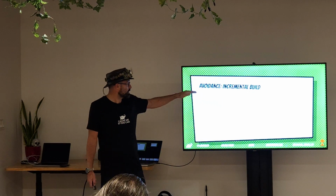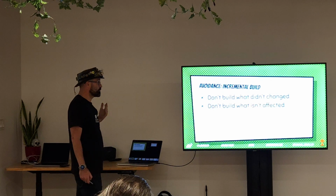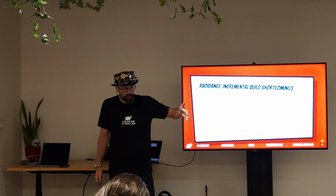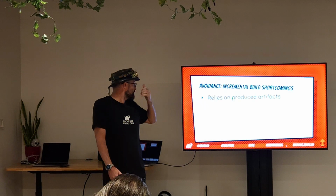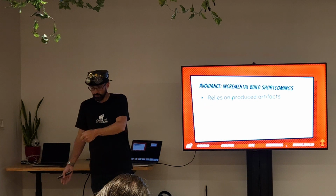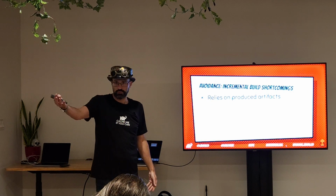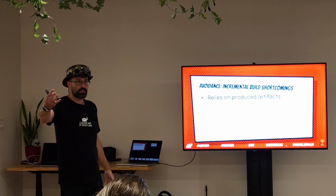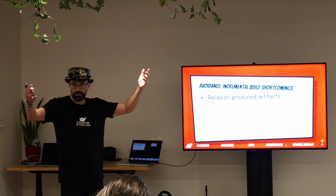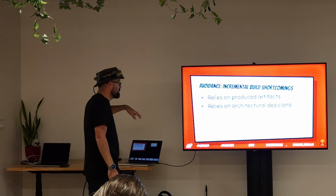And this is called incremental build. So, don't build what didn't change. Don't build what isn't affected. It works, but it's not perfect. It relies on produced artifacts. How does incremental build work? Well, let's see if we need to compile this thing. We already have compiled artifacts in our build folder, and the sources didn't change. It means that we don't need to build when we run the build, and then the build is super fast.